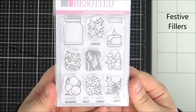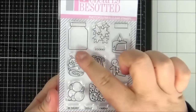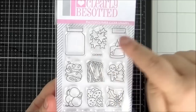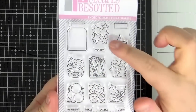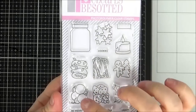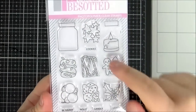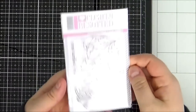Next up is the Festive Fillers stamp set. This works alongside the Halloween fillers, the Frightful Fillers set, but you have got a jar on its own, so you could just buy this set on its own if you wanted to. You've got the jar and the label that you can add on, and then all the items that you could add into the jar: the stars, the candle, the gingerbread man, the holly, the cookies, the candy canes, the lights and the baubles or ornaments. And then you've got the label words that you can add onto the label as well. So that's really cute.